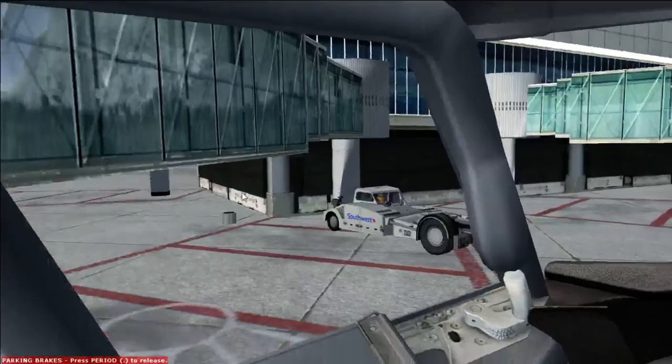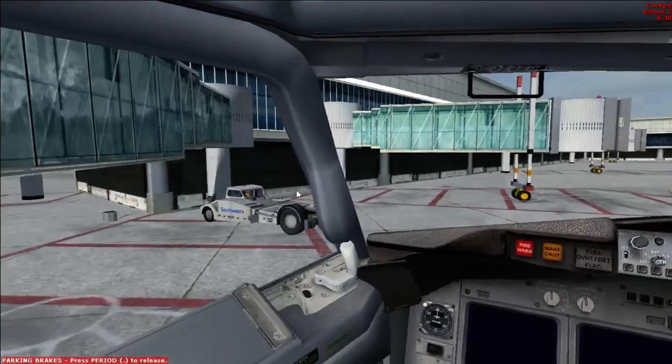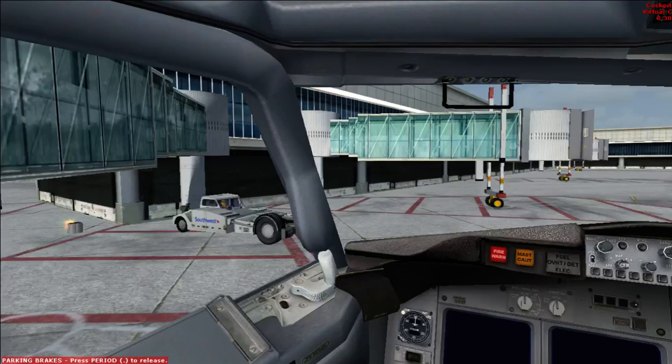Ladies and gentlemen, thanks for coming along with us. We flew from Orlando to Memphis today. This flight plan was actually provided courtesy of FlightAware.com, flown by, I think it was Southwest Airlines Flight 1230, unless I am mistaken. I think that's what I put on the actual title of the stream.